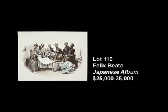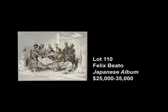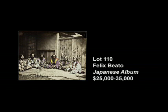Lot 110 is Felix Beato's album of Japan and Korea with 66 photographs, most of them hand-colored. Beato was one of the first photographers to travel to Japan once the country was opened up after Admiral Perry's expedition in 1852-54. He's considered one of the most exceptional photographers to document Japanese culture, and when we look at the images represented in this album, I think we can see why.